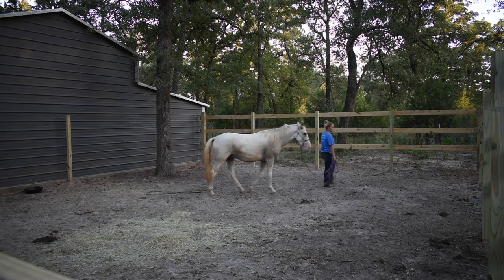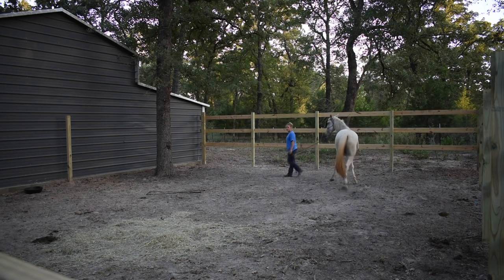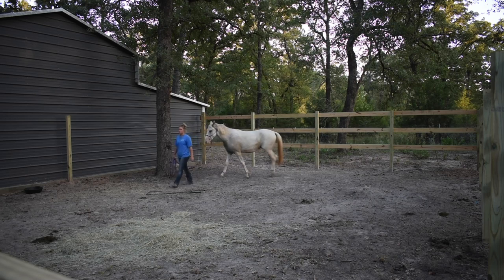Stand at a good distance. If he gets stuck, I just have to use a little bit of his halter pressure to get him moving. He's doing great.